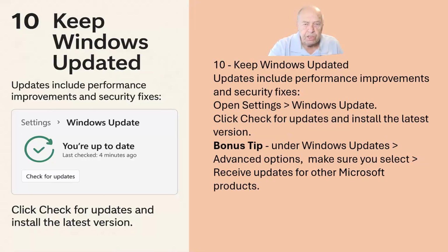Number 10. Keep Windows updated. Updates include performance improvements and security fixes. Open Settings, Windows Update. Click Check for Updates and install the latest version. Bonus tip: Under Windows Update's Advanced options, make sure you select Receive Updates for other Microsoft products.